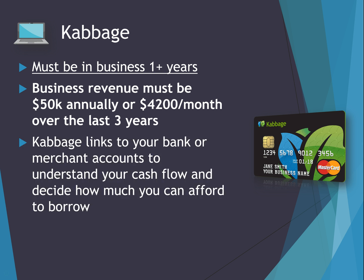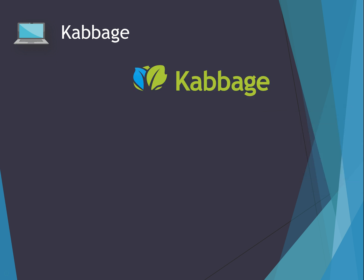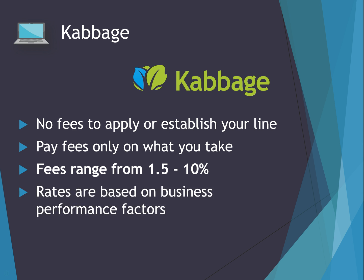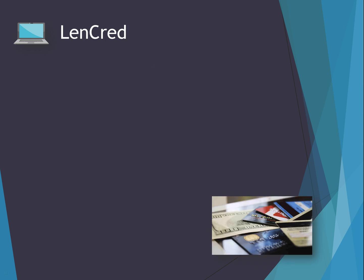Kabbage links to your bank or merchant accounts to understand your cash flow and decide how much you can afford to borrow. The lines of credit run from $2,000 to $150,000. There are no fees to apply or establish your line. Pay fees only on what you take. The fees range from 1.5% to 10%. Rates are based on business performance factors.